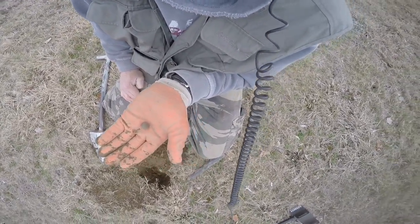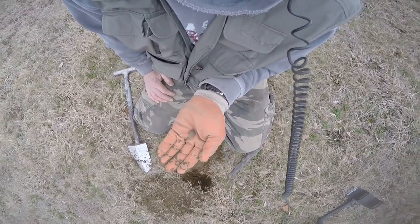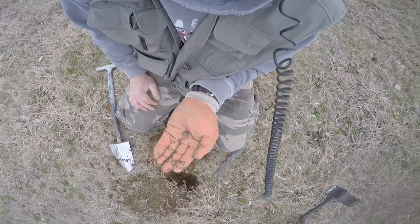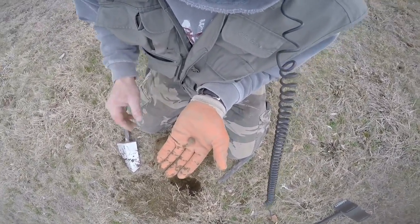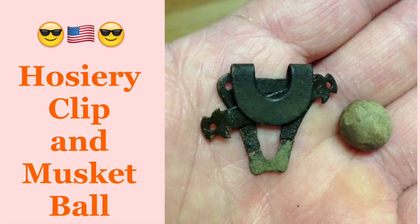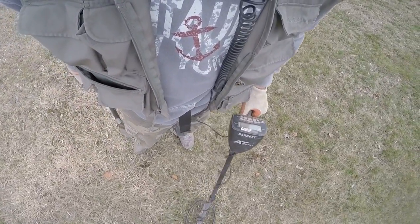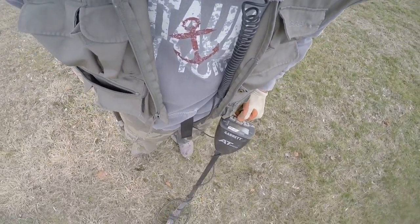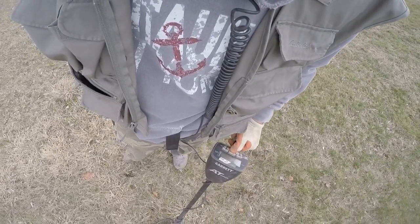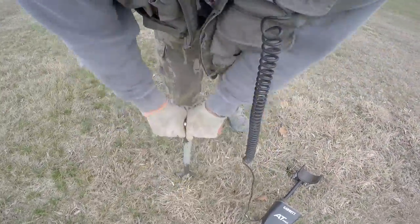But pretty cool. Yeah, so that was another target. Like I said, it sounded just like a piece of aluminum can, like an old pull tab. Well, there you go. Dig everything. It sounded good, so I dug it. Ring in between the high 60s, low 70s. All right. It's telling me it's close to 6 inches down.